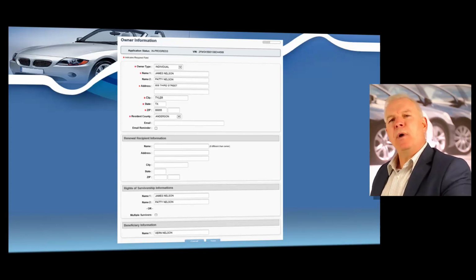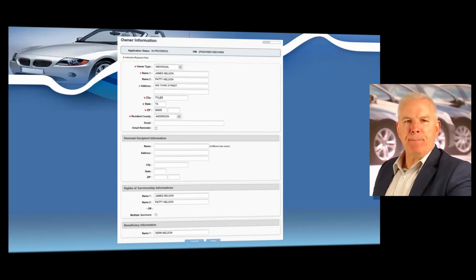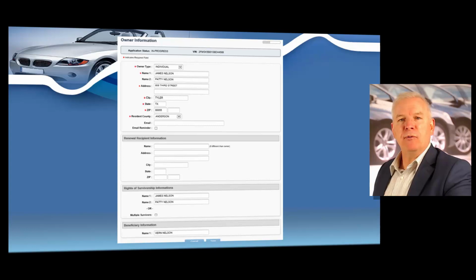I want to talk about, real quickly, rights of survivorship. When two or more persons enter into a rights of survivorship agreement, the motor vehicle is jointly owned. It's co-owned by those persons. So if one or more of the persons that completed a rights of survivorship agreement dies, ownership of the vehicle transfers to the other person or persons that signed the agreement. All persons shown in the rights of survivorship agreement must sign the certificate of title if the ownership of the vehicle is being transferred prior to the death of any person.